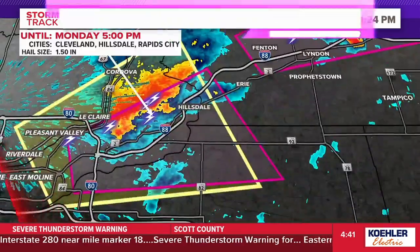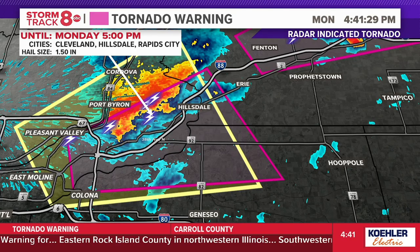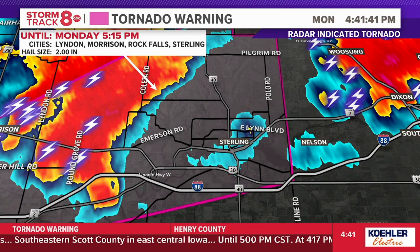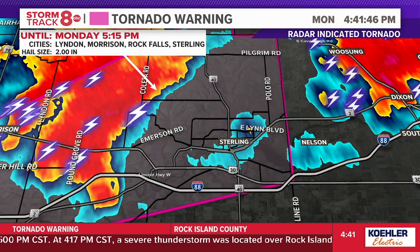in the air. These go until 5 o'clock. Once again, this one until 5 p.m. Cleveland, Hinsdale, Rapid City, you're under the path of this storm, so make sure you're taking cover there. And our friends in Sterling Rock Falls, right there, you can see just south and west of town, right there along or just north of Interstate 88. That has had some rotation going on as well.